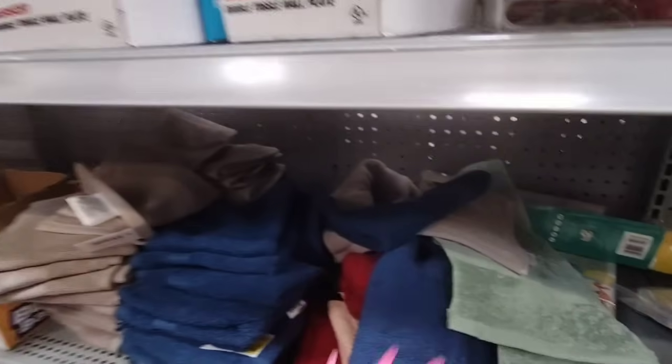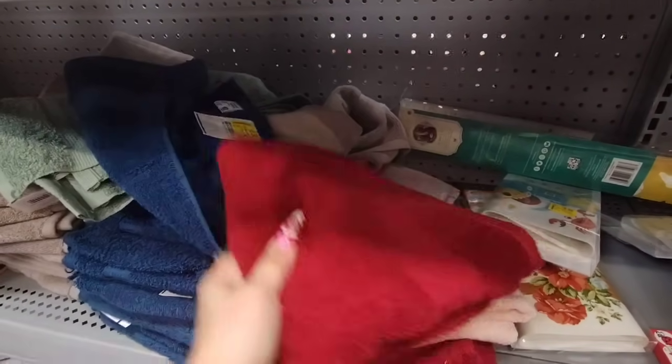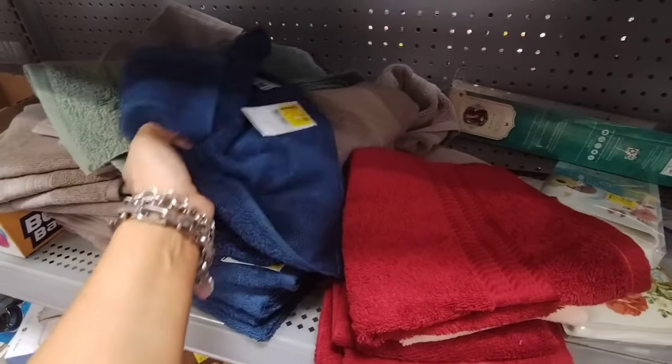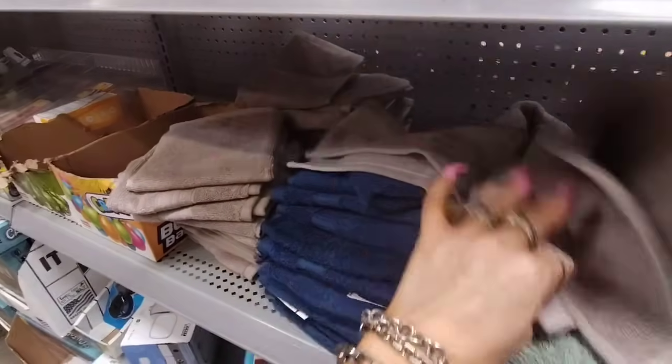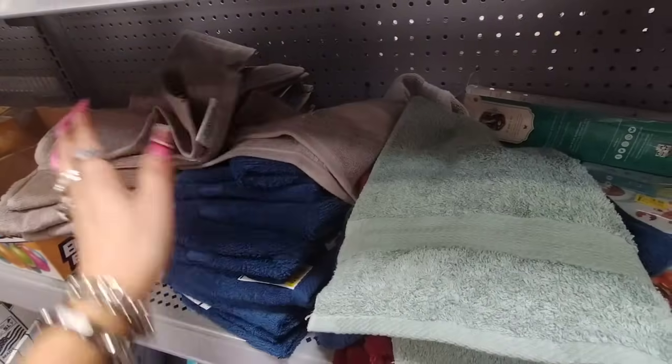Alright, we also have towels. These are $2.50. And we have them in the red, the blue, the green. These are Better Homes and Gardens, and the beige, $4.78. No way. They're nuts.